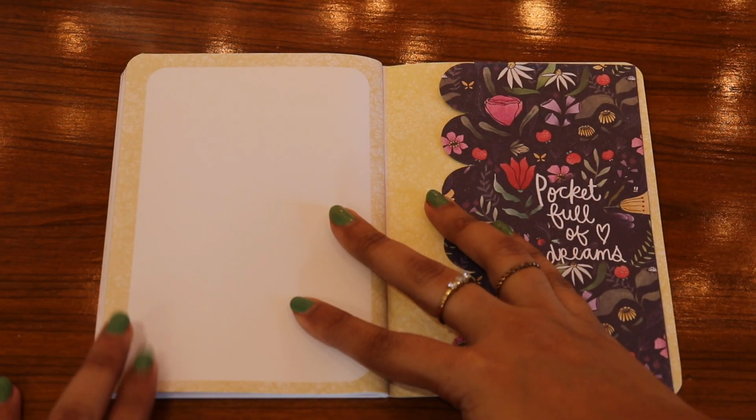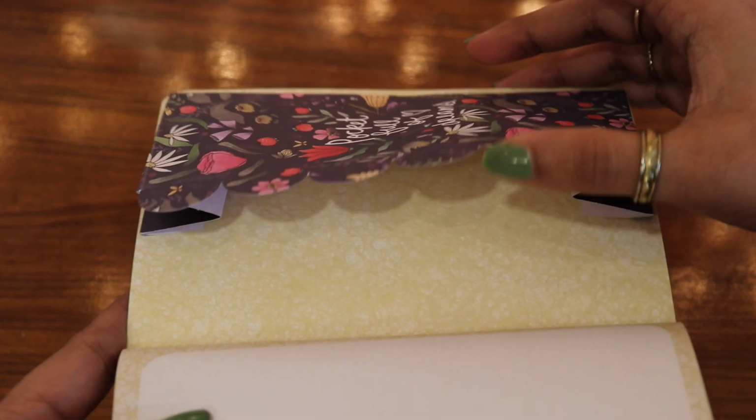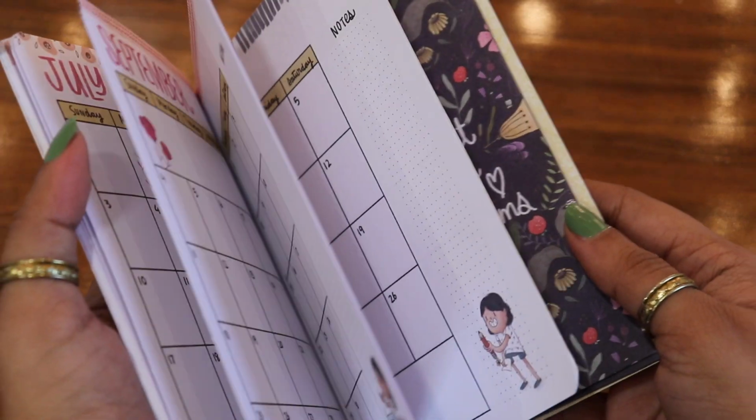After December, you have like 5 extra blank pages to write anything you need. At the end, there's also a pocket, which is again a new addition and a very cute one. I don't know how, but Alicia Souza really outdoes herself every year.